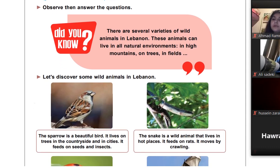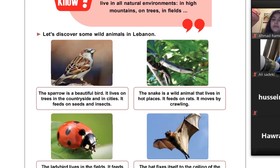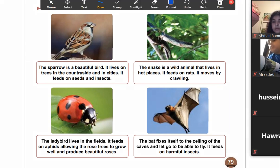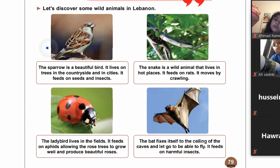Let's discover here some wild animals in Lebanon. Look at the first photo. The first photo shows a sparrow. This sparrow is a beautiful bird. It has a beautiful sound also. Where does it live? It lives on trees, in the countryside, and in cities. It feeds on seeds and insects.